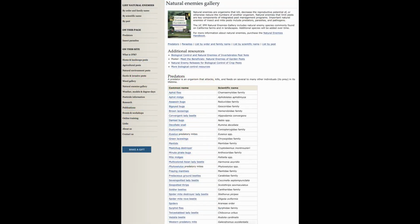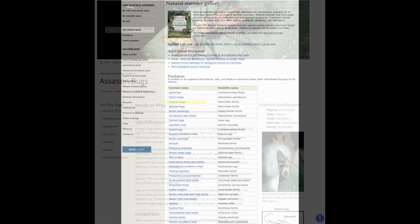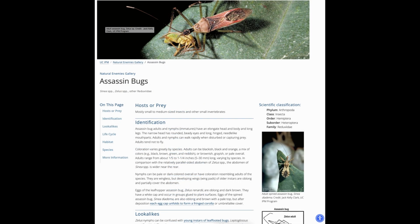At the bottom here, we are now looking at all the predators. So I'm going to go to assassin bugs. And of course, now you see the greyhound-like look of the assassin bug. So it's all here available for you to be able to see.